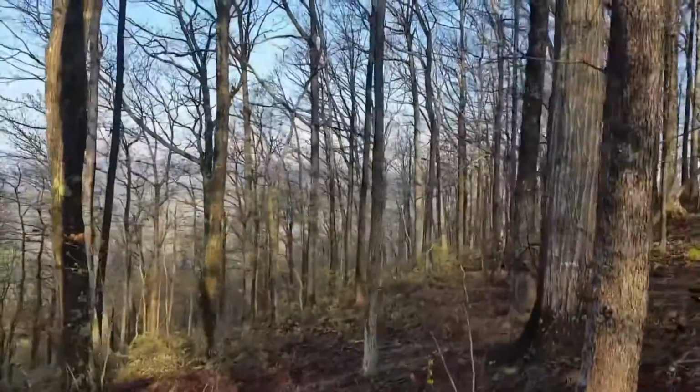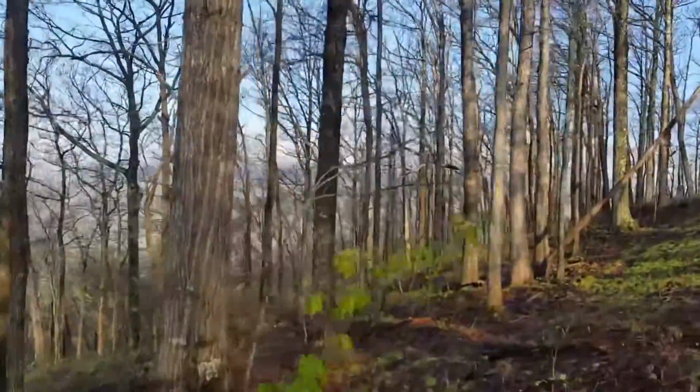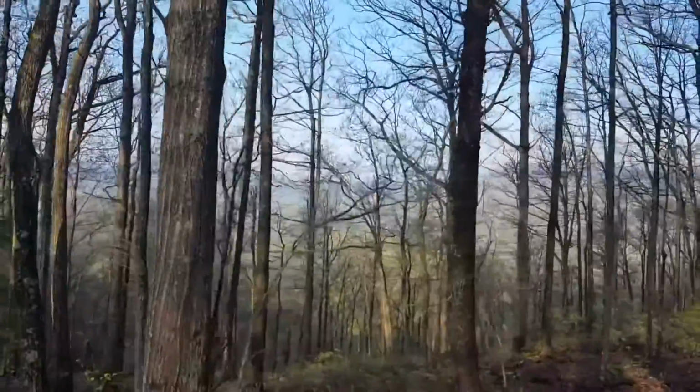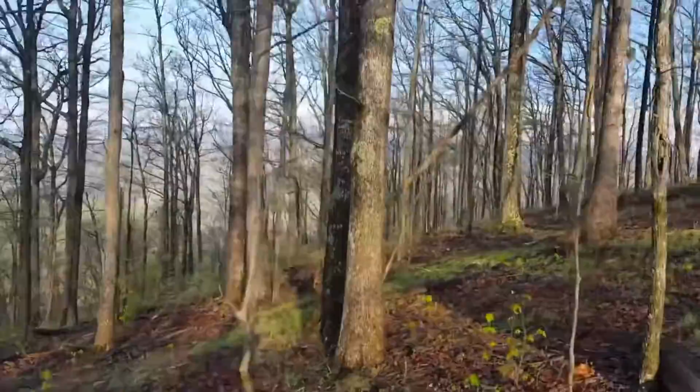I don't know if you can see those deer down there in the woods, but they just crossed in front of my path. About 5 of them this morning. Here's one of my views. All right. Talk to you later.